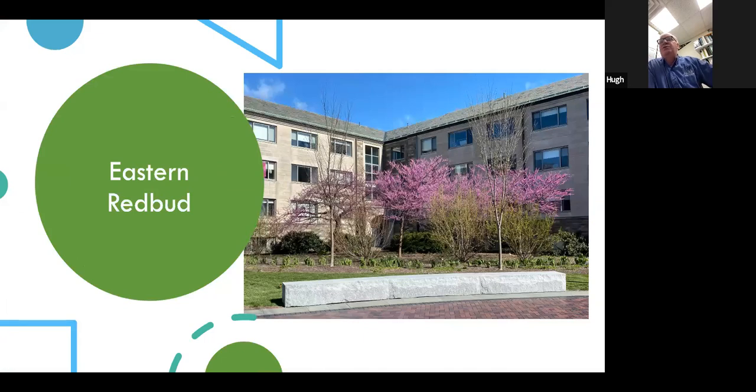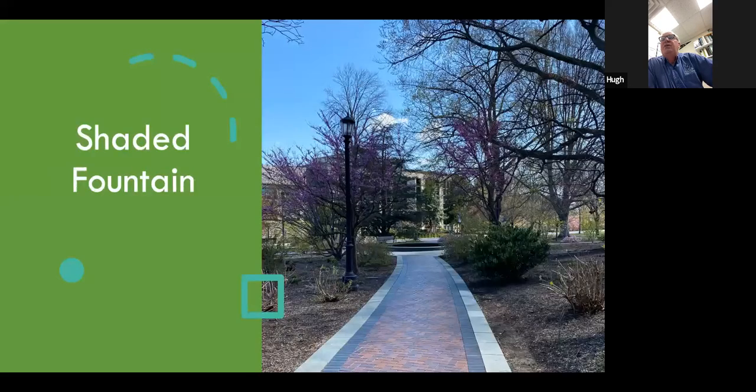Redbuds, Eastern redbuds. Beautiful. We've got these all over campus. Here in the quad. But nice native tree, another edge of the woods tree. It doesn't like deep shade, but it will take some shade. Doesn't like the full sun. It gets scorched in the summertime.